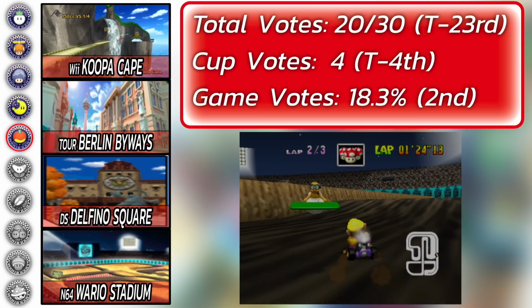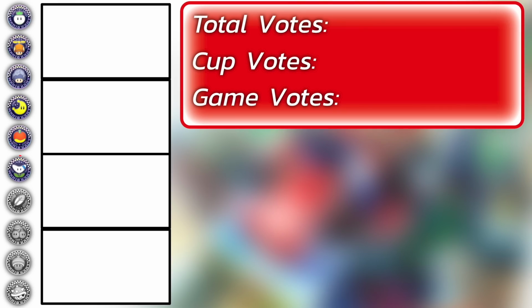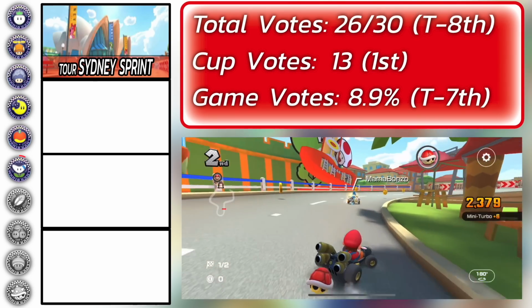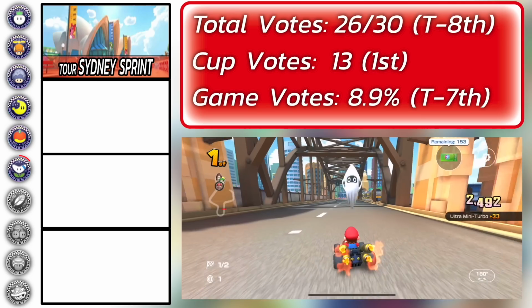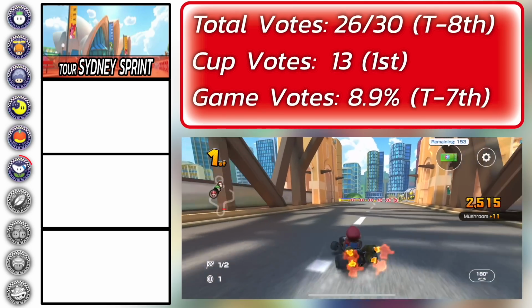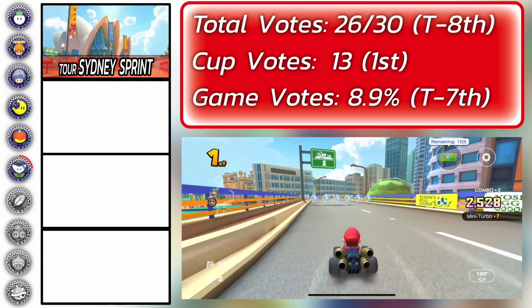Now, next in wave 4, y'all are going to be really happy with this first track because it is the Boomerang Cup, and we are starting with Sydney Sprint. Yes, another track that y'all were a little bit upset with me for not putting here in the Boomerang Cup, but it is here based on your guys' votes. It had by far the most votes in this specific cup, the Boomerang Cup, with 13 votes. It is tied for 8th place with 26 of the total votes, and it is the 7th most voted Mario Kart Tour track. So there it is, Sydney Sprint here in the Boomerang Cup as you guys voted.